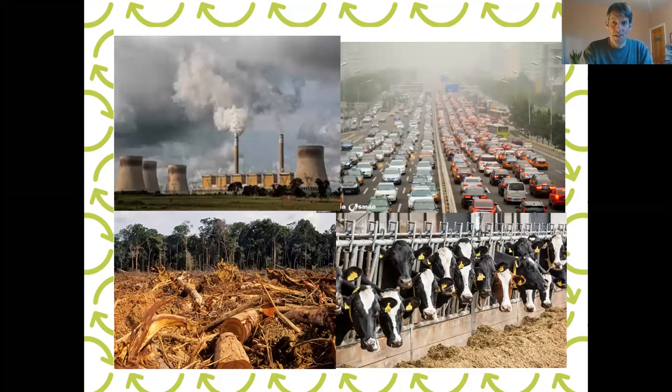And carbon dioxide is the biggest contributor to making this blanket around the Earth a bit thicker. And if you think about what happens if you have a blanket that's too thick, you get too hot, and that is what's happening at the moment to the Earth. So that's one of the contributing factors.